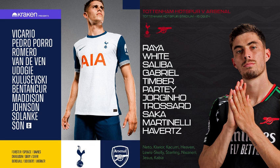I think he wins the ball, but he does kick through Trossard at the same time. I think that's what the linesman actually flagged initially, and the referee then gave it.